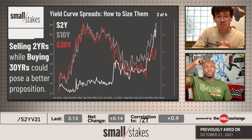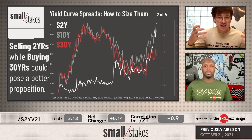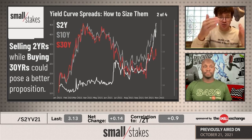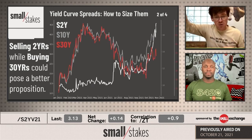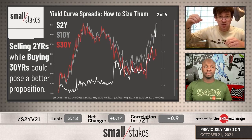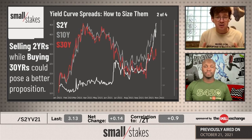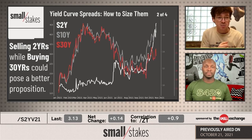And it's one of the best asset classes to conceptualize what a spread is, just because you have, like it says here, a curve of yields. You have a 2-year, a 10-year, and a 30-year. They're all priced in the same way, which is they're all yields. They're all percentages at the end of the day. And if one is moving up and the other's moving down, or one is moving down and the other's moving sideways, you can kind of trade them off of each other. And it's all in the same terms. It's pretty simple to pose a proposition like selling the 2 years and buying the 30 years.